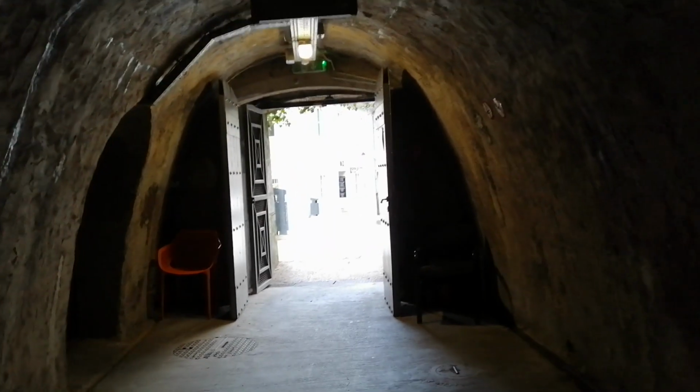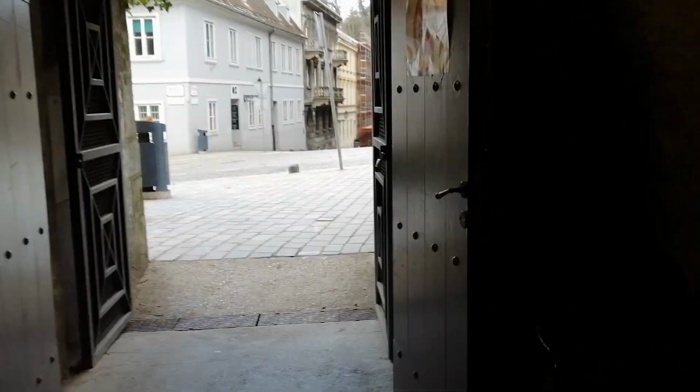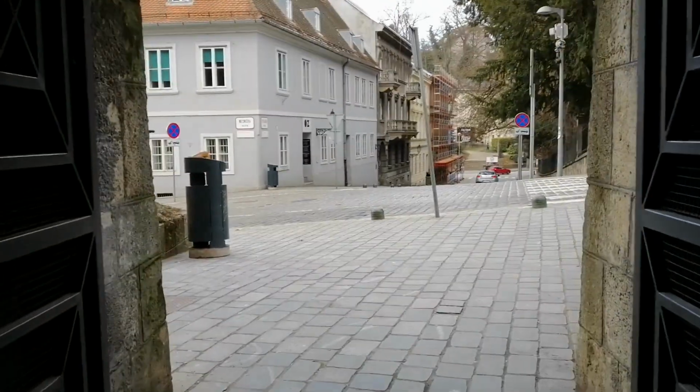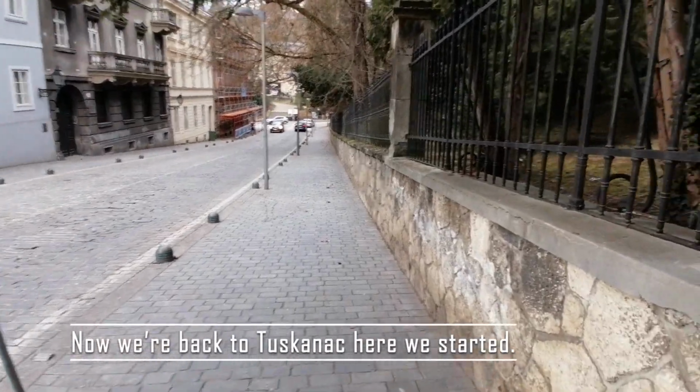We ended this walk tour going back to where we started, which is in Tuškanac Street. We hope this DIY tour helped you come up with your list to go to when you visit Zagreb.